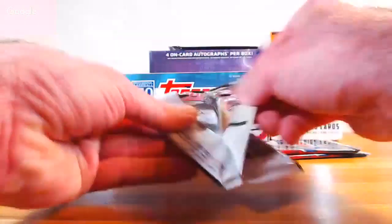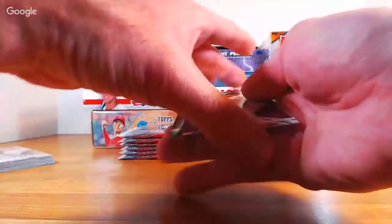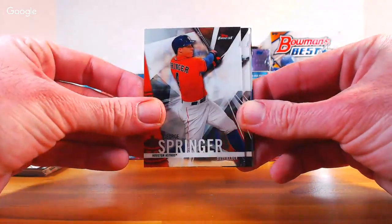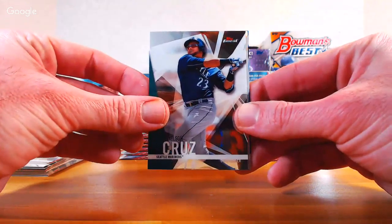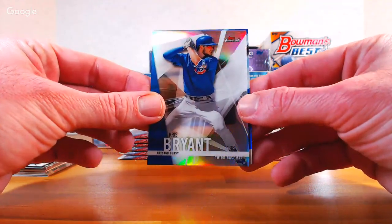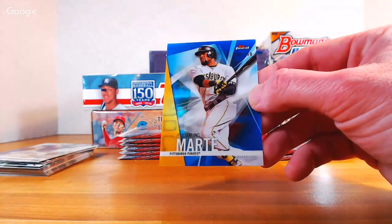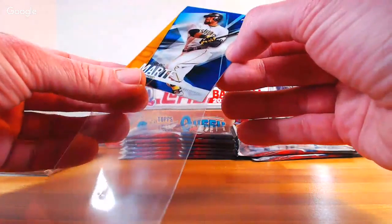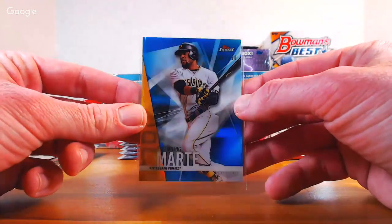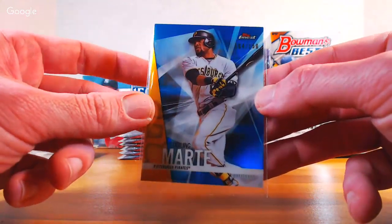All right. Pack three, first mini box. Freddie Freeman. George Springer. Nelson Cruz as a Mariner. Chris Bryant. Card for the Cubs, and we've got something for the Pirates. Starling Marte, blue refractor out of 150. I love how the blue refractors look. So nice. I don't think it's showing up well on the camera, though.